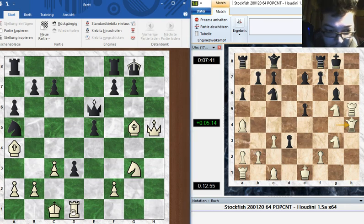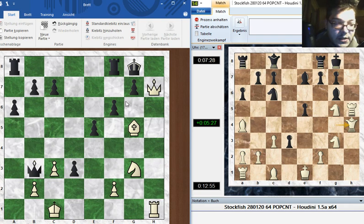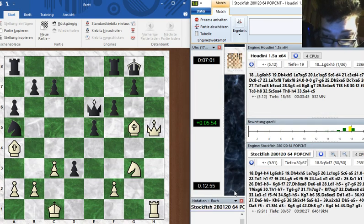Queen e6, rook h1, f6, rook h1, f6. Bishop here, knight takes, pawn takes, bishop takes, queen here, check. No, and there is also a mate threat on c2, so this is not on. So bishop takes f6. f6 is a major concern here. Let's see both evaluations. Stockfish is on +9, Houdini is on +5, so it should be winning.